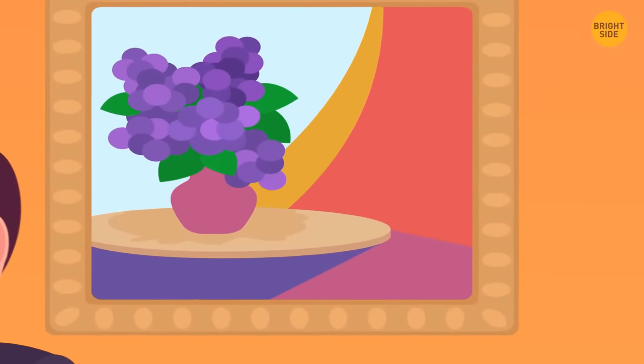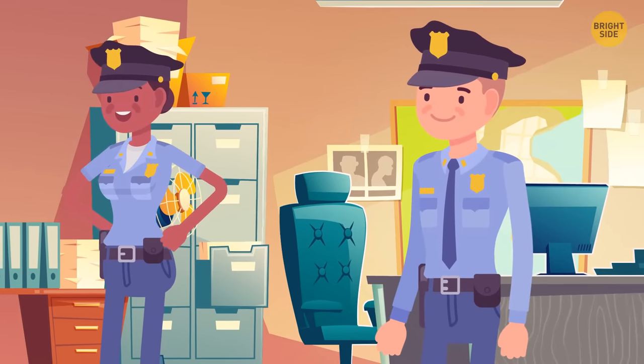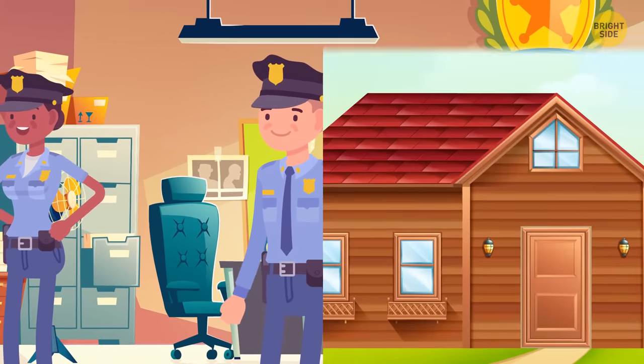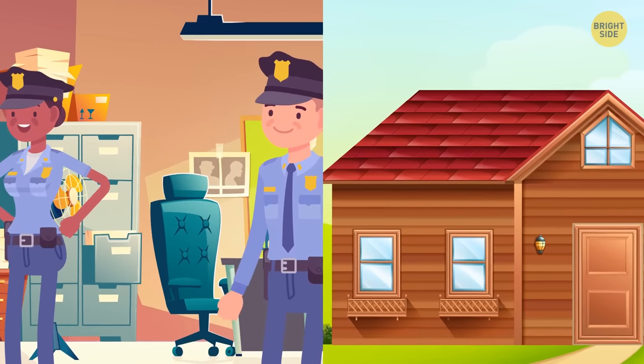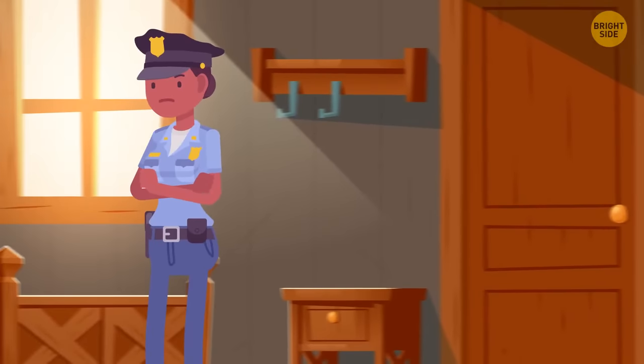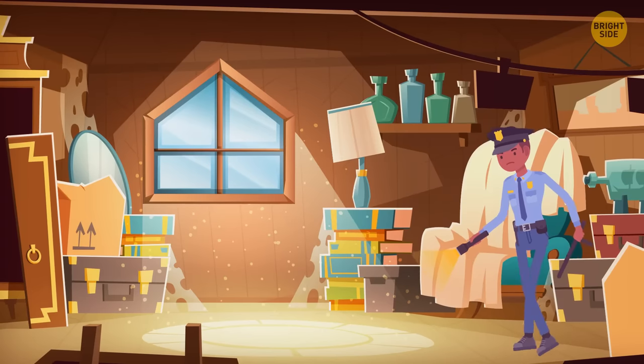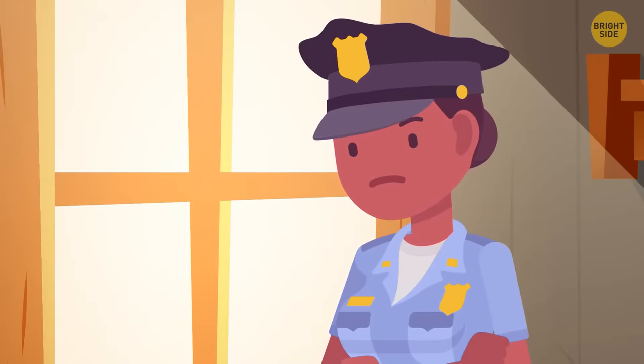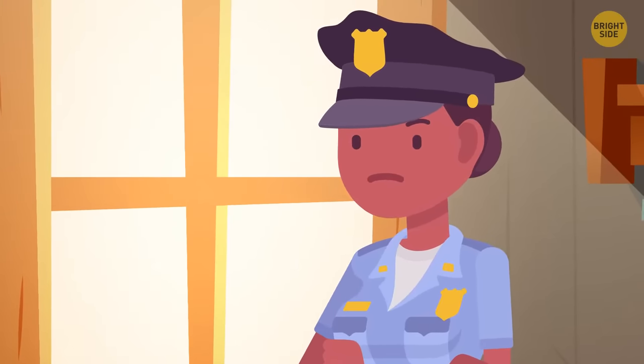Although the painting cost nothing, its frame was a beautiful and expensive piece of art. After several crimes had been committed in the city, the police decided to visit the main suspect. He lived in the countryside. When the officers entered the house, they found no one inside. They searched the entire place, including the attic, which was in a mess. Then they decided to wait for the house owner to come home.